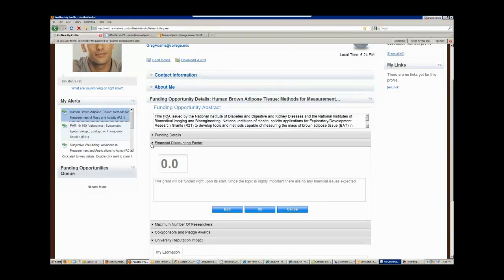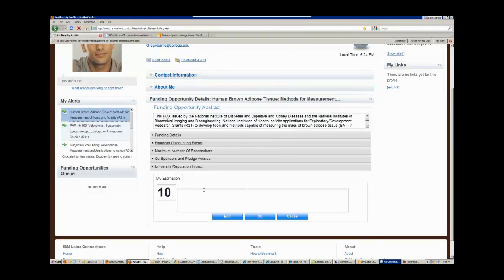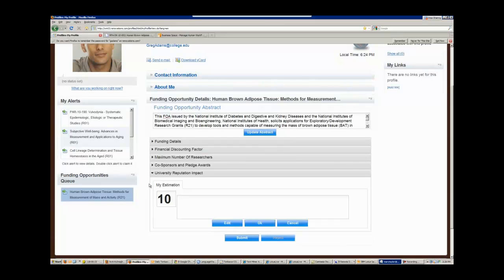Greg may choose to add discounting information. Greg can share his insights on the impact this funding opportunity has to the university's reputation. Greg decides to work on the funding opportunity and sees the funding opportunity displayed in his queue. Greg makes his comments and submits for peer review.